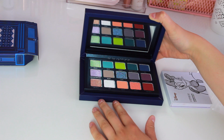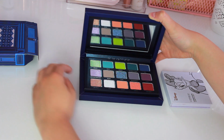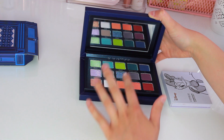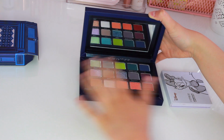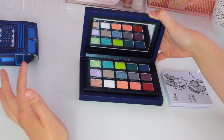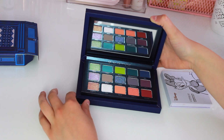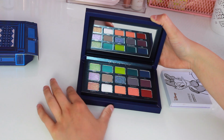I haven't used this one yet, but I'm planning on using this soon because this is just too pretty not to use. Look at these three shimmer shades, and then this one right here. These mattes also look really pretty, but I think I just haven't reached for it yet because it is so different in my collection, and I should really step out of my comfort zone a little bit more with eyeshadow and do more different creative looks.